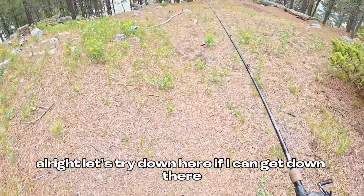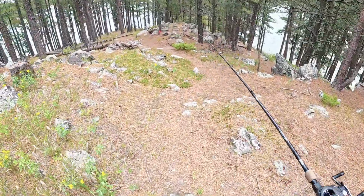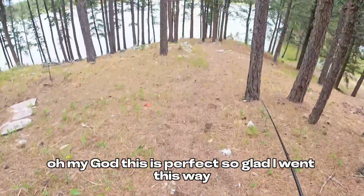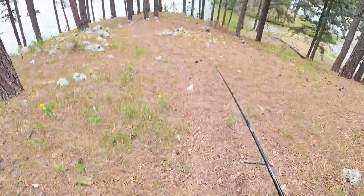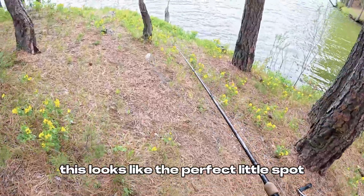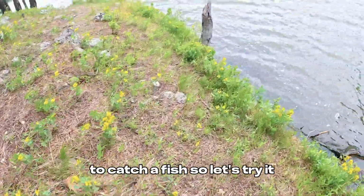Alright, let's try down here. If I can get down there. Oh my god, this is perfect. So glad I went this way. Alright, let's try right here. This looks like the perfect little spot to catch a fish. So let's try it.